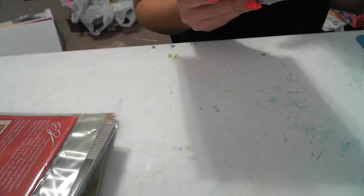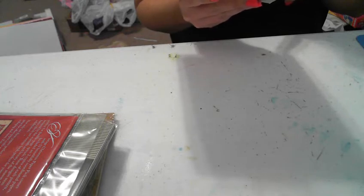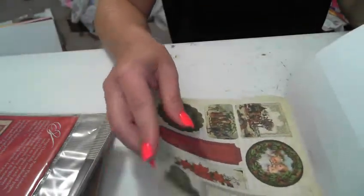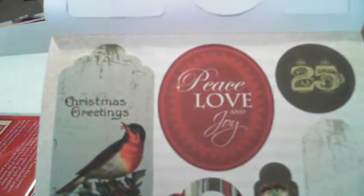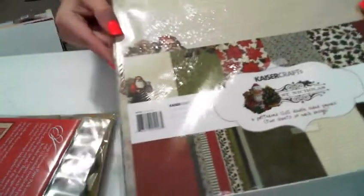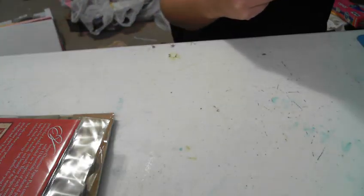You get two of 12 sheets of designer paper and 12 specialty papers, including foil and spot varnish. And you also get these like little die cuts always in the back. Larger pack here. And it comes with an extra bonus. I don't know what that is. I guess it's just paper you can cut apart. And here's all the papers. You get 6 patterns and you get 2 of each of the patterns.